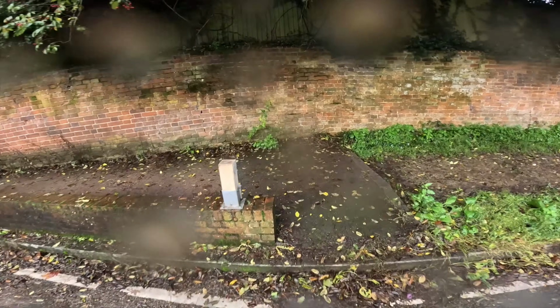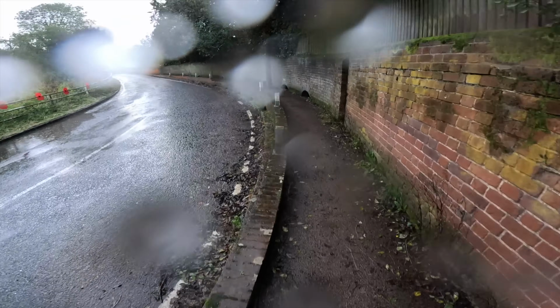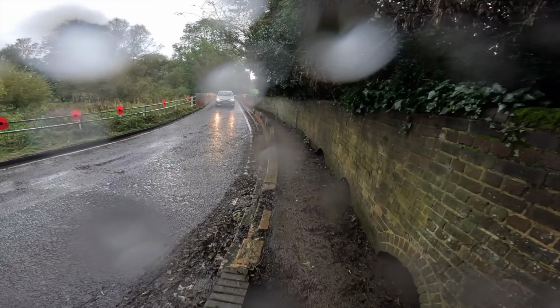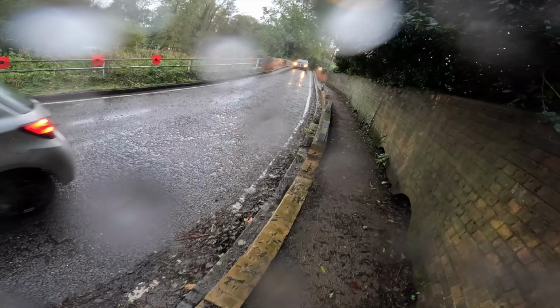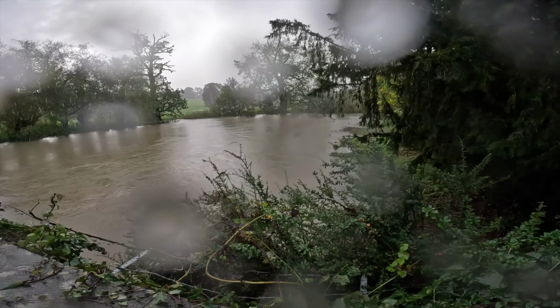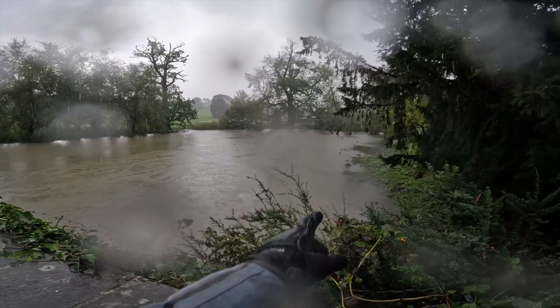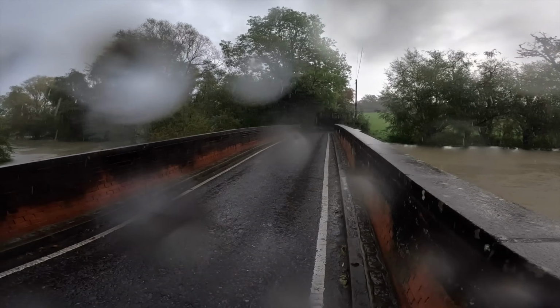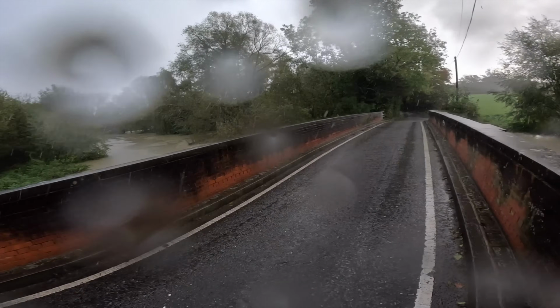I'm keeping the visor down because I don't want it to steam up. Actually, I can give it a little bit. Give you guys a break from the base. I'll show you guys how close this river is to bursting its banks. Well, it has technically, because the bank is where those trees are. Let me walk to where the actual bank is without getting run over.